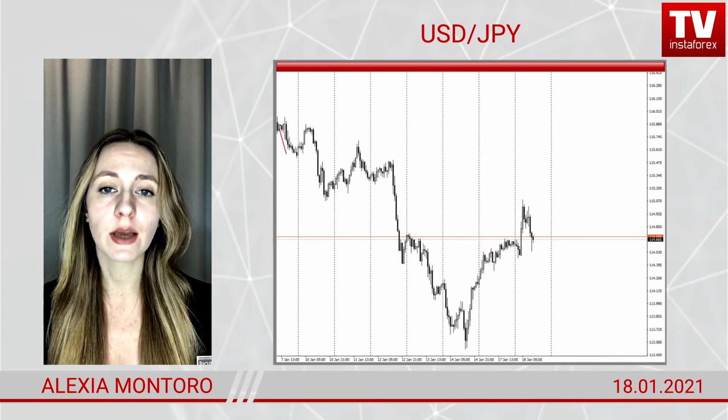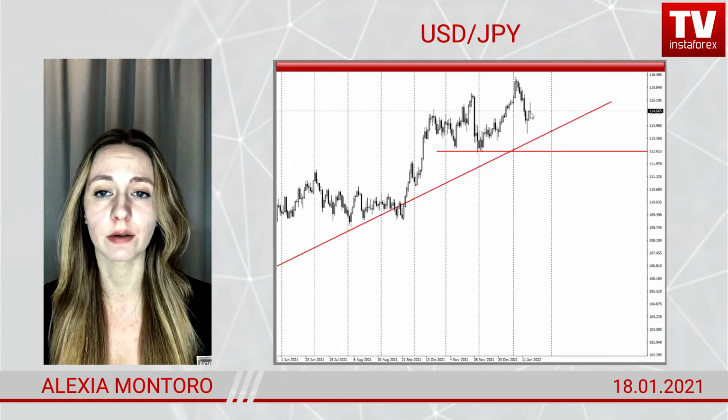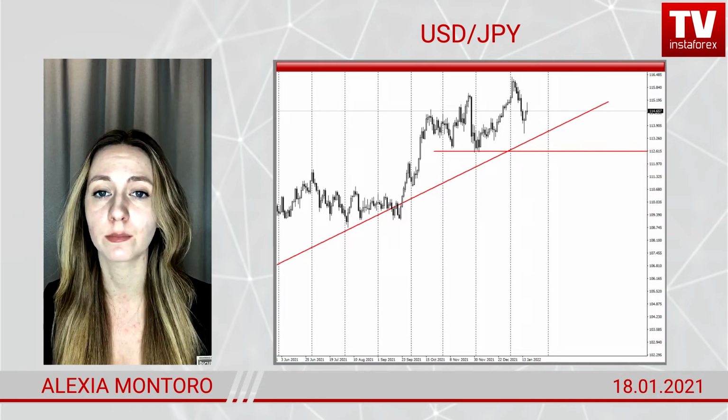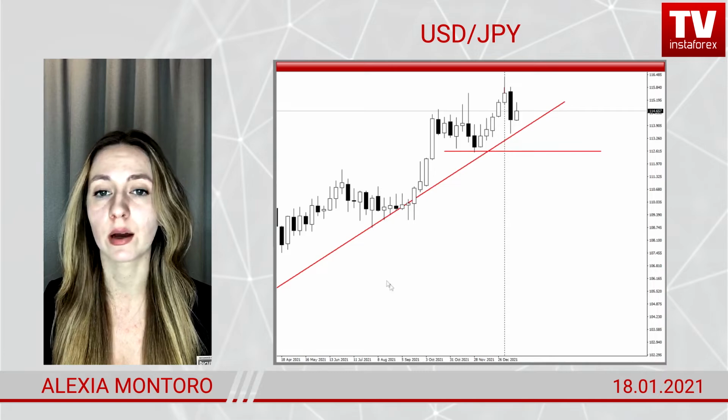The dollar-yen pair is trading without a clear-cut trend. I see pin bars in both directions. The last pin bar is still open, and I don't see any trading signals for the time being. So it will be better to stay away from the markets, not to waste money.